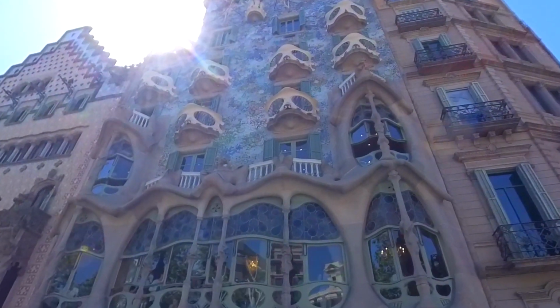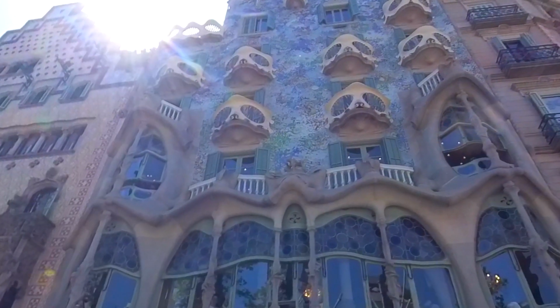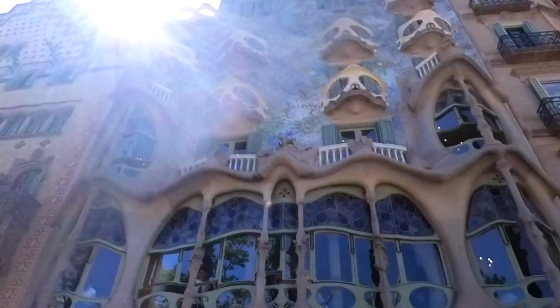The outside of the building is like nothing I've seen before. The colourful mosaic of broken ceramics and the protruding balconies are spectacular.